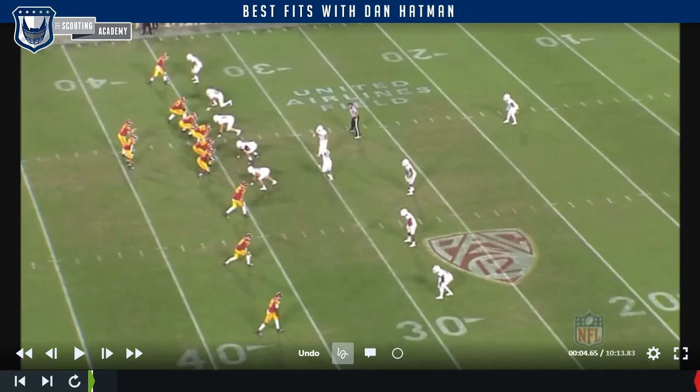They have almost the same 40 time, 4.52 versus 4.57. Pittman jumps a little higher at 36.5 versus 35. Thomas out broad jumped him, 126 to 121. Thomas had a little better three cone at 6.68 versus Pittman at 6.96. And then they're almost identical on the short shuttle, 4.14 to 4.13. I'm not saying that they're a play style comp right now, but that body type is fascinating because we're seeing where that can win and where that can win in different ways. So let's take a look here at Pittman.